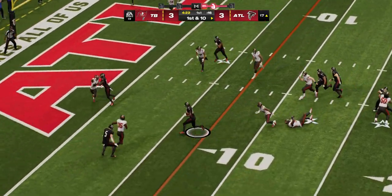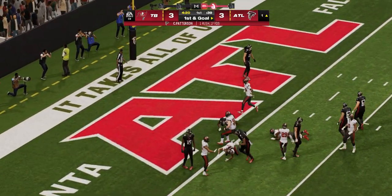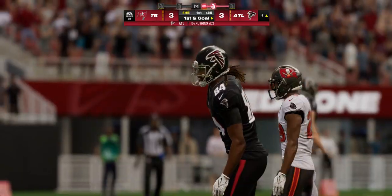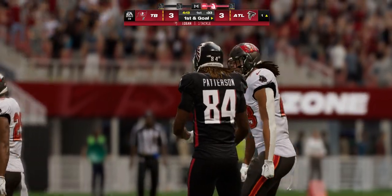In good position, first and 10. And he can't quite get there. Tackled down at the one. 17 more yards on that one as they keep the drive rolling.